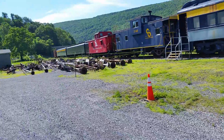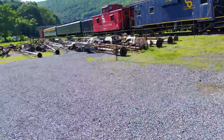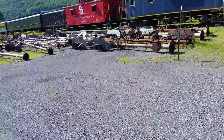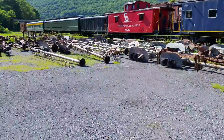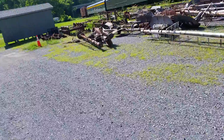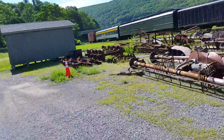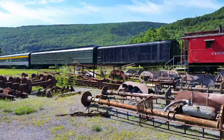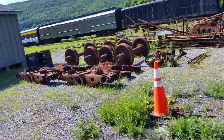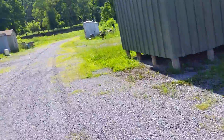And then back here, first of all, there's kind of a veritable boneyard right here of old signals and things just laying here, kind of wasting away, unfortunately. But then if you go back here, you've got another old rusted couple of cars that don't have any numbers or name or anything on there, so we don't know their road numbers or their particular significance. Little storage building right here.